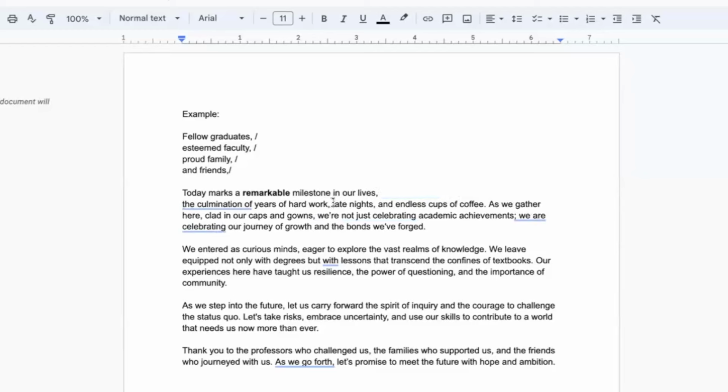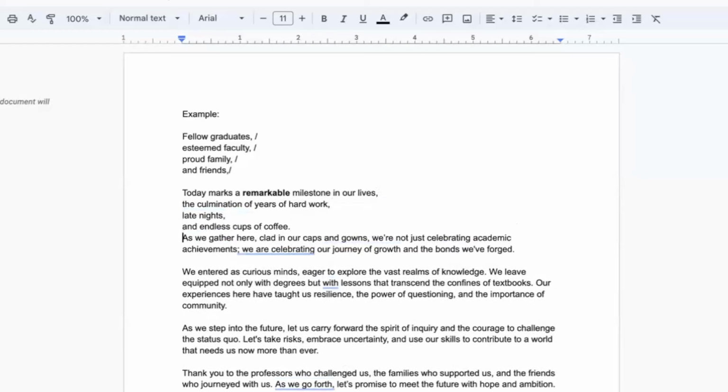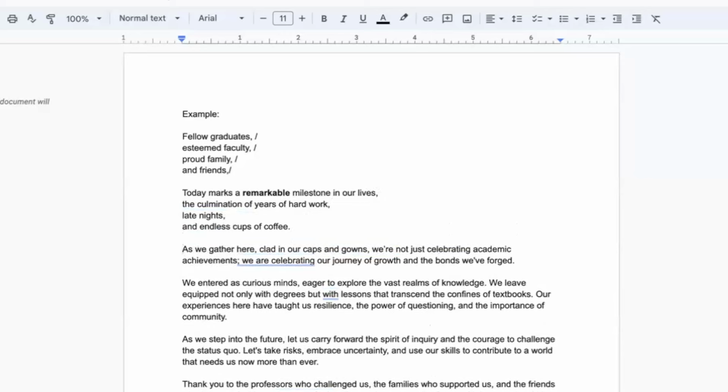Step two is going to be to punch words. So every sentence should have one word that is punched, just something that is emphasized. In other words, what's the most important word in that sentence? For example, today marks a remarkable milestone in our lives. I would punch remarkable, and I would bold that. That lets me know that I need to punch or emphasize that word.